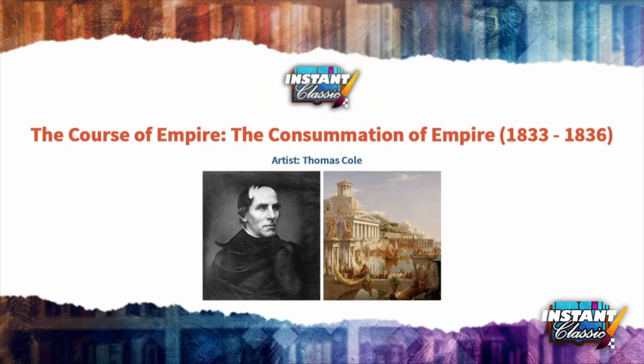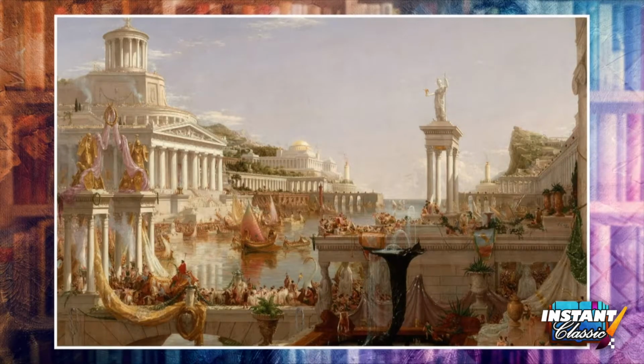He was painting at a time when many painters were considering the idea of the sublime. We've looked at some of those painters on the Dr. Duke Show as well. And so this is the third of his 5 paintings in his series called The Course of Empire. Take a look. This one is called The Consummation of Empire. What does it look like when empire has had its day?